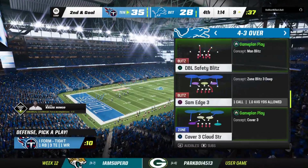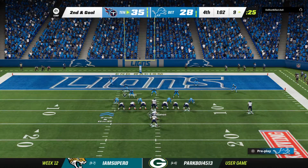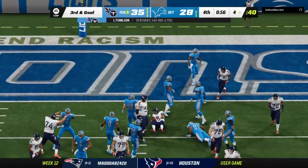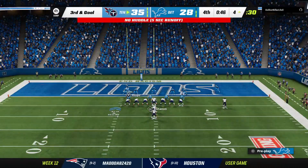Now, I'm assuming they're keeping this football on the ground, right? I would think so, because you're looking at the clock. That's in your favor. You look at the geography of the field, right, where you are. That's in your favor as well. Keep it on the ground. Keep pounding. Run that clock down. You got everything working in your direction.